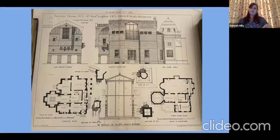Now, one of the most important commissions that he worked on was the Arab Hall at Leighton House. And here are some plans from the Building News from October 1880 that show the design of Leighton House. You can see the north elevation and the studio window, and you can see the exterior of the Arab Hall there with its domed top, quite at odds with the early house, which was really a kind of Italian French studio house.